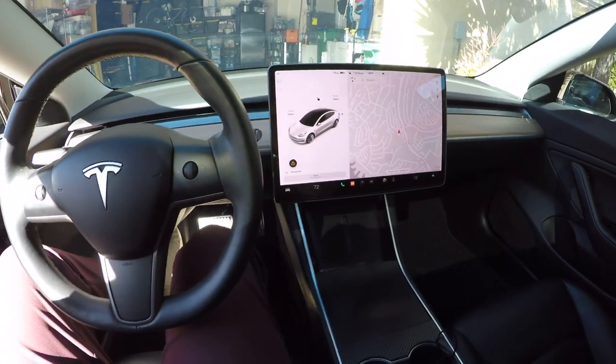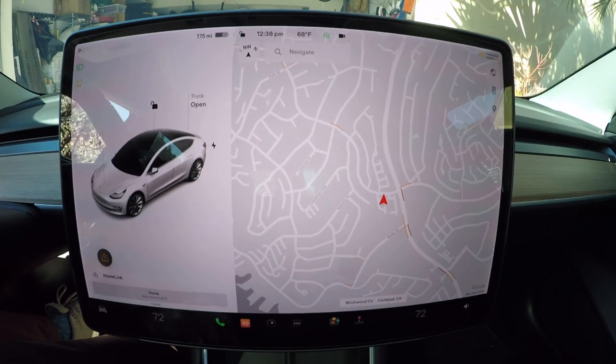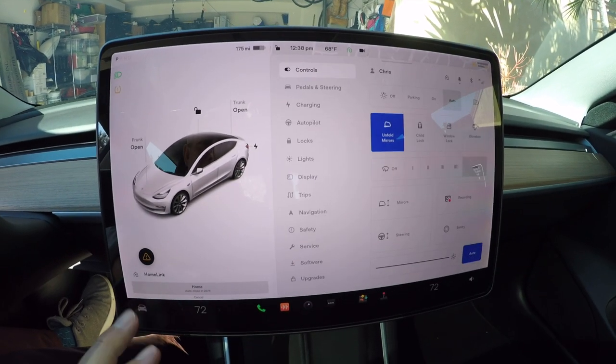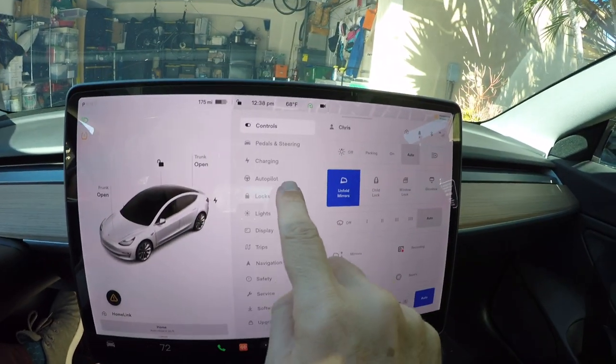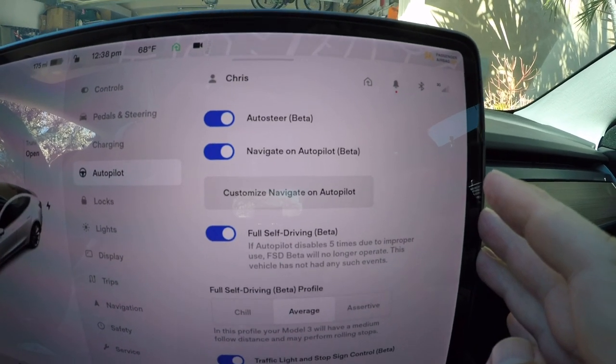All right, so here I am in the car, pulled out just so that we can see the screen a little bit better. I'm gonna show you some of the things about the screen that are interesting about self-drive. I'm gonna tap on the menu here, and you can see autopilot, and you can see some of the interesting settings here. A lot of these are in beta.